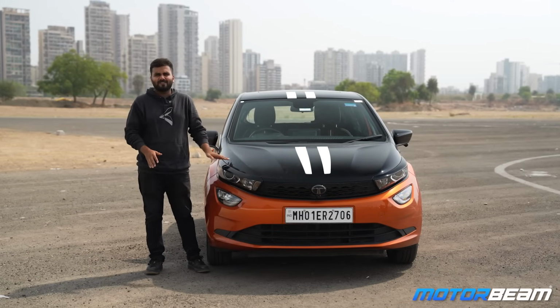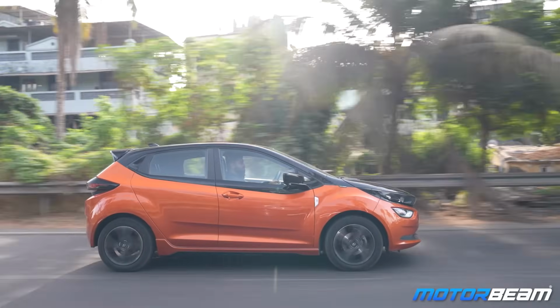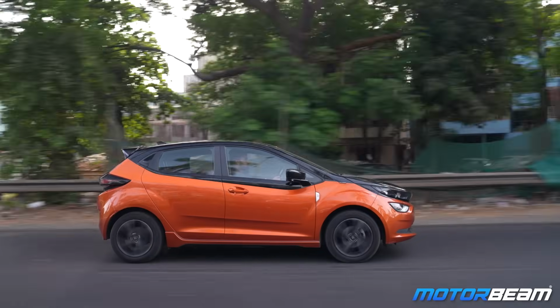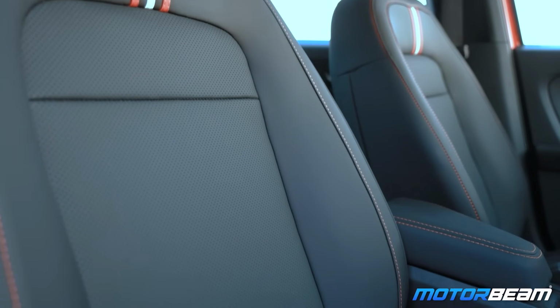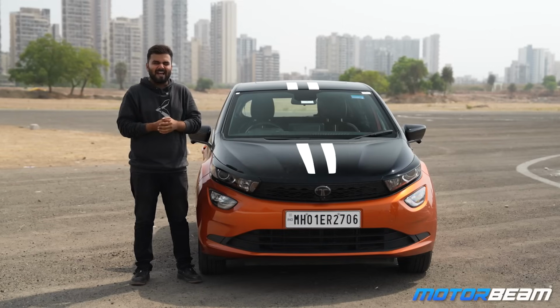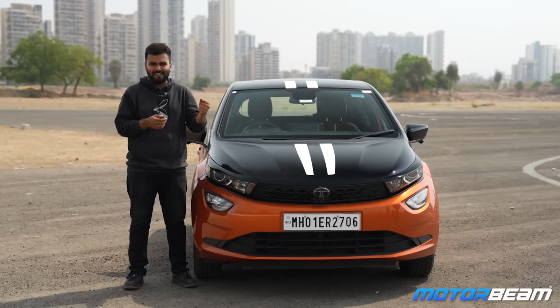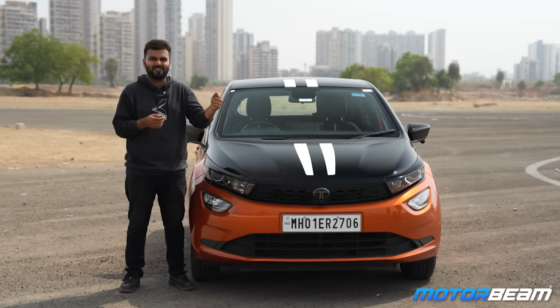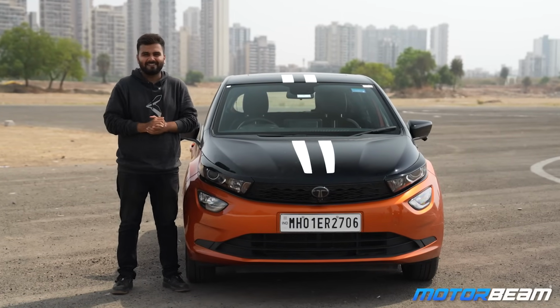My experience with the Altroz Racer has been a mixed bag. I like the dynamics of the car. The steering is really good, it weighs up nicely at high speeds, and I like the ventilated seats. I wear a hoodie almost always, so the ventilated seats are a very good addition for me. And I like the engine, but I don't like the clutch. The gearbox as well, the transmission, it feels very notchy. It has a spring action, but yes, love the car.